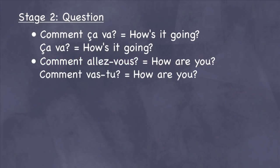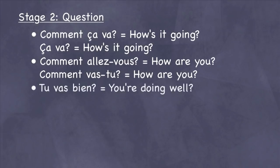Comment vas-tu is an informal version of comment allez-vous. They mean the same thing. Tu vas bien is a very common greeting question. It literally means, you are going well, but the English translation is, you're doing well?